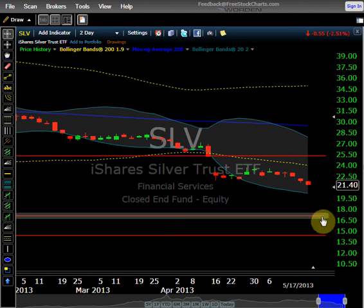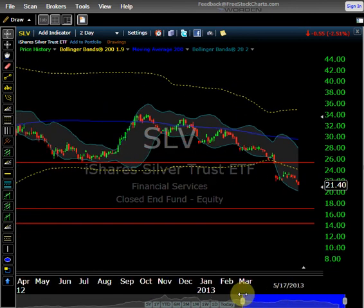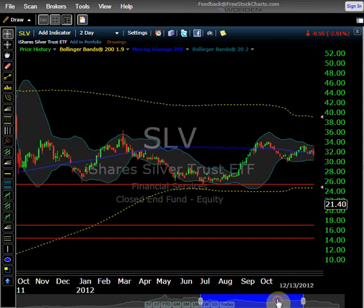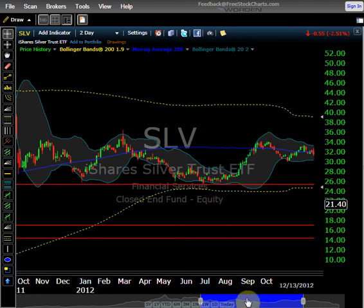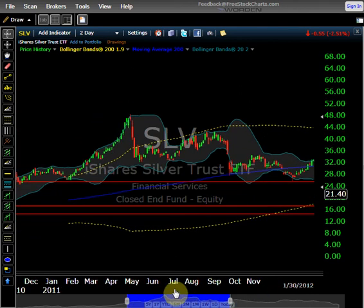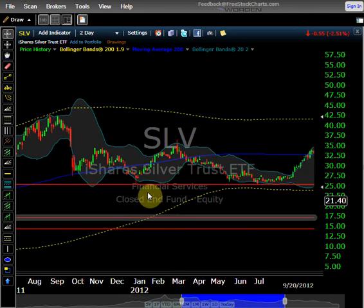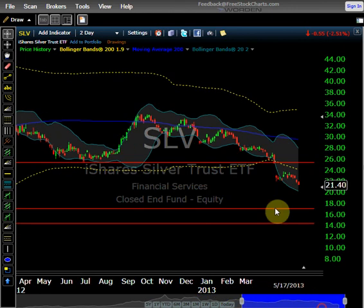So I'm going to basically show where I've got these support levels. I've got two levels here. But before I explain that, I wanted to go back and show that we have broken down through a significant level right here. At 25.34 was a support level, and it established itself at least twice. It established here relatively well, right about there, right here, and then it broke down there.